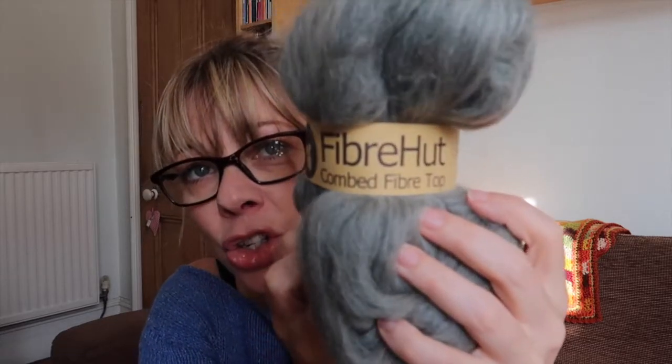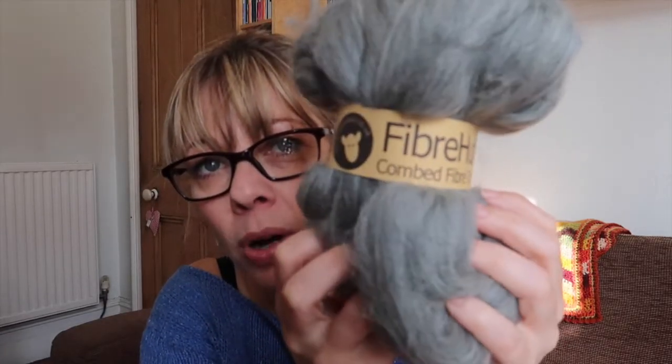So I'm going to carry on trying to spin up some more on there so I get a gist of what's going on. I have some lovely Corriedale and some grey Corriedale, and this is Fibre Hut. Check them out in Evesham if you are around that area, or if not, travel. It's not far. Well, it is far, obviously, if you live in America or Scotland, but for me it was about an hour and a half, which was perfect. So I'm looking forward to heading off there to have a look at the spinning wheels.